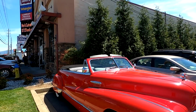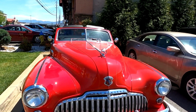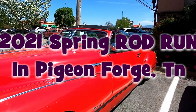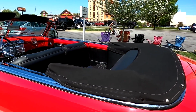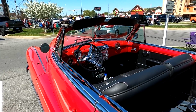Can't you see Jeff in this car? Can't you see Jeff in this Buick? Yes, Marie. I think you should get the checkbook out and say, you know, Jeff, you're such a good husband. You take such good care of me. Why don't you get this car? It's beautiful, isn't it? Look at this car.